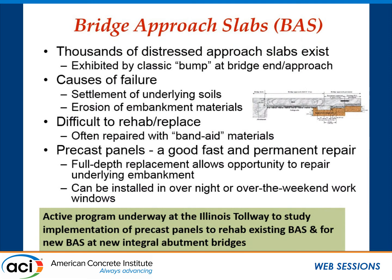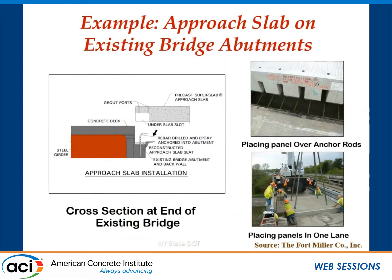And Steve will be talking about application at the Illinois Tollway in the Chicago area in the second part. So just some details about how that bridge approach slab might work. Typically you are redoing the seat here a few nights previously, but basically you need lane closure just to take care of the seat reinforcement.